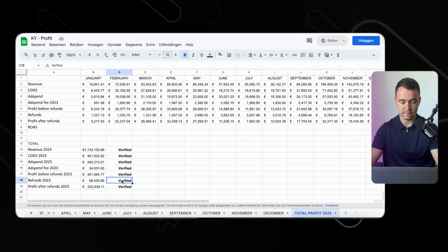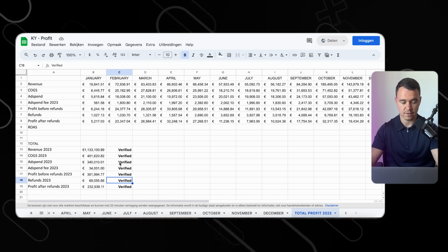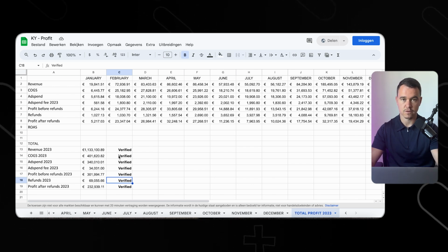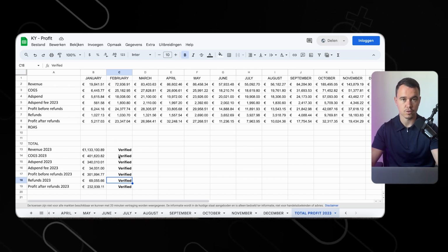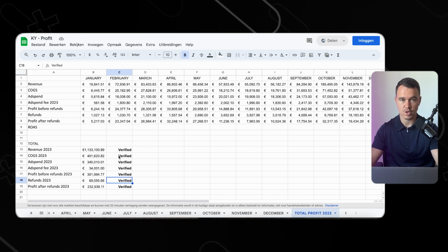And as you can see, it's all verified by the broker, because the broker sold this store to a seller in the United States and it needed to be verified. He checked all the numbers, and I sold this store for close to $100,000. So now you know how much money I made.